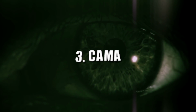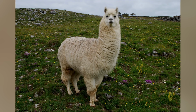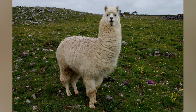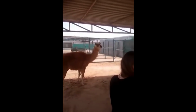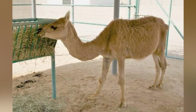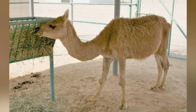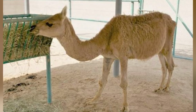Number 3. Kama. If you like camels but are not a fan of the hump, or like llamas but think they drink too much water, a Kama may be the animal for you. Kamas, C-A-M-A-S, not C-O-M-M-A-S, are herbivore animals that don't have humps. They are smaller than camels but larger than llamas, and they can go a long time without water.